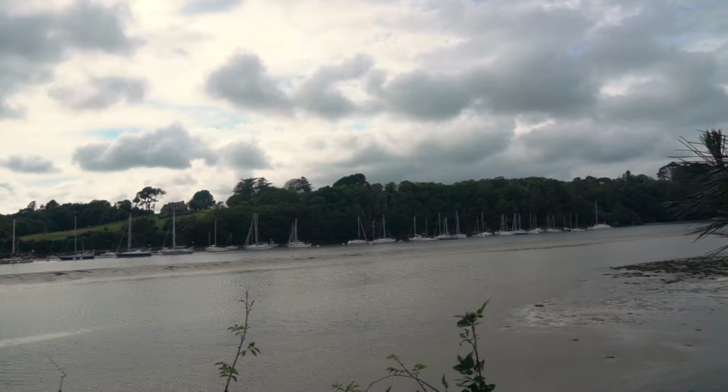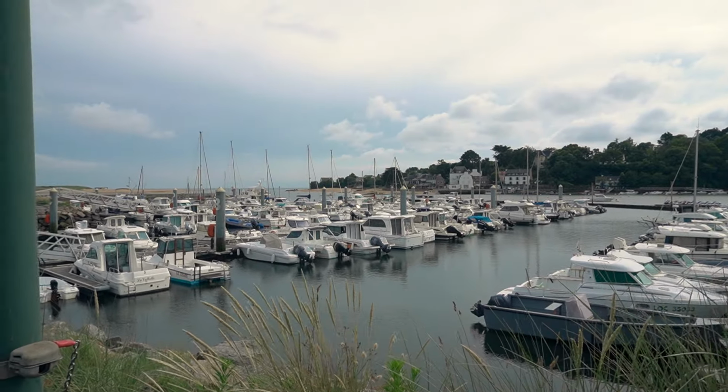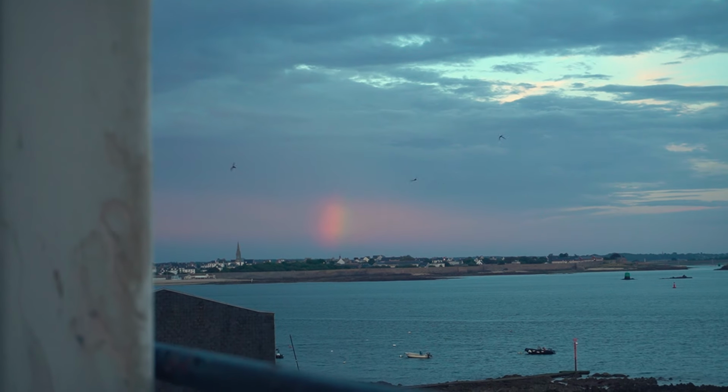I know this is not just a small town in France, but it is a small town in France next to the sea. And even though I don't like beaches, I do like looking at them. Especially the sunsets were quite lovely.